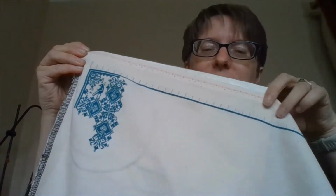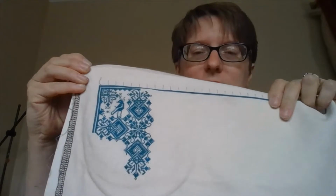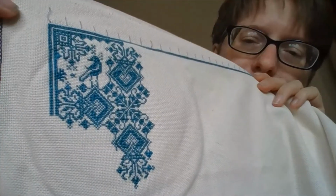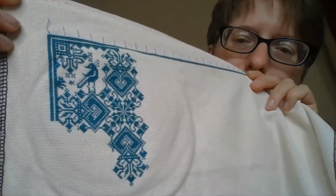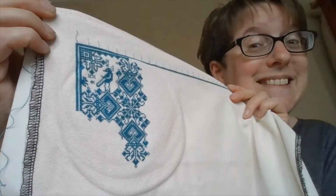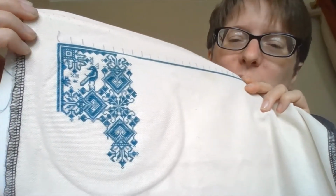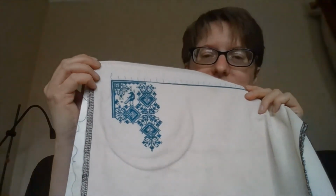So I've done my 365 stitches all the way across the top and back again. So that's two rows. I'm stitching it one over one. Stitching it one over one, and I've very nearly finished page one.